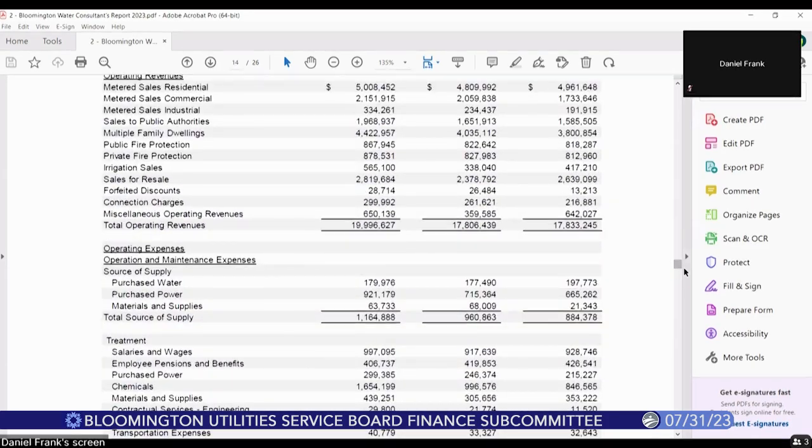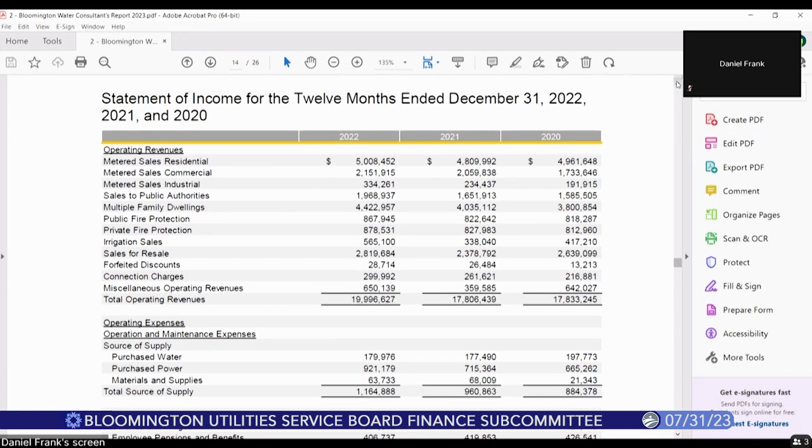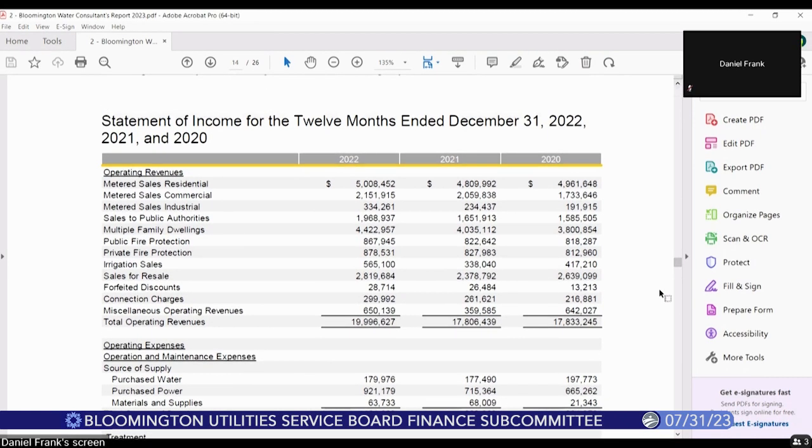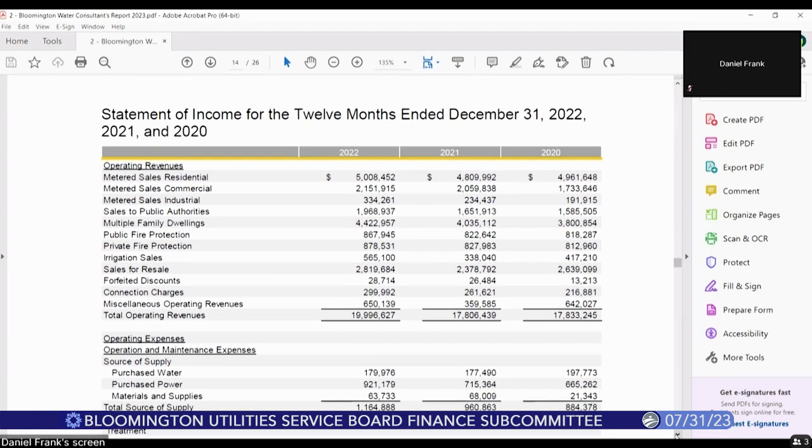All right, here's the statement of income, which is interesting to show what's happening over time. I'm sorry to interrupt. Could you tell me what page that is, not on the PDF, but up in the corner of the page? Just scroll up a hair, it'll say in the corner. Thank you. Very good. Page 13.